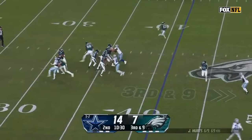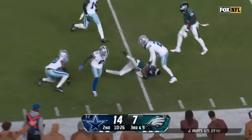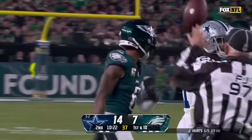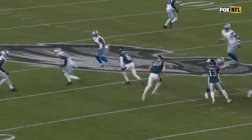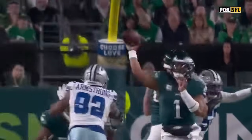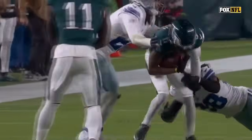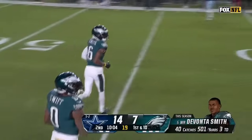Here's Hurts, 3rd and long. Fires over the middle, and it's caught for a first down. DeVonta Smith. His first catch of the day is a biggie. 19 yards and a first down. Dallas shows a pressure look, and they see everybody bail. Jordan Lewis becomes the run-through middle linebacker player. And just a simple zone in-breaking dig route. Great ball there by Jalen Hurts, hitting DeVonta Smith in stride, and big 3rd down conversion.